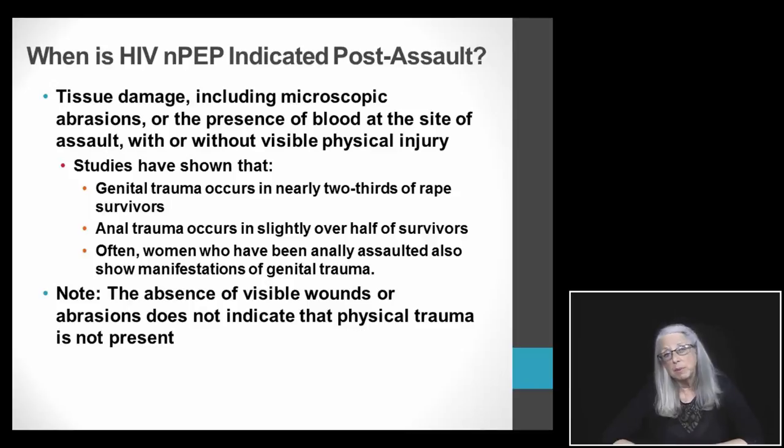So when is HIV NPEP indicated post-assault? Tissue damage, including microscopic abrasions or the presence of blood at the site of the assault, with or without visible physical injury, is an indication for NPEP. Studies have shown that genital trauma occurs in nearly two-thirds of rape survivors. Anal trauma occurs in slightly over half of survivors. Often women who've been anally assaulted also show manifestations of genital trauma. So it's important to note that the absence of visible wounds or abrasions does not indicate that physical trauma is not present.